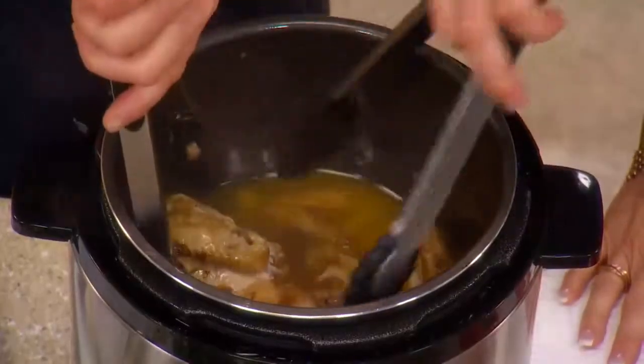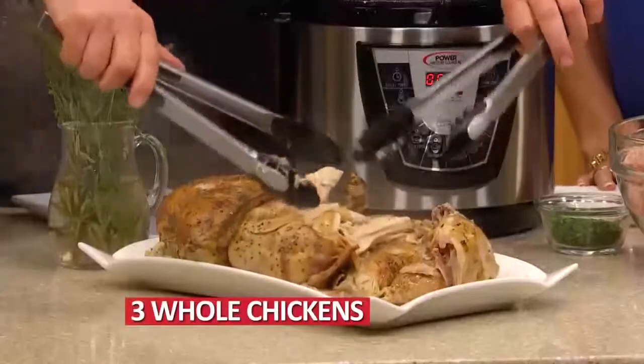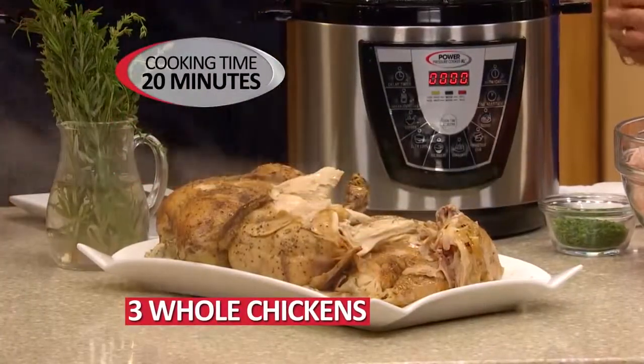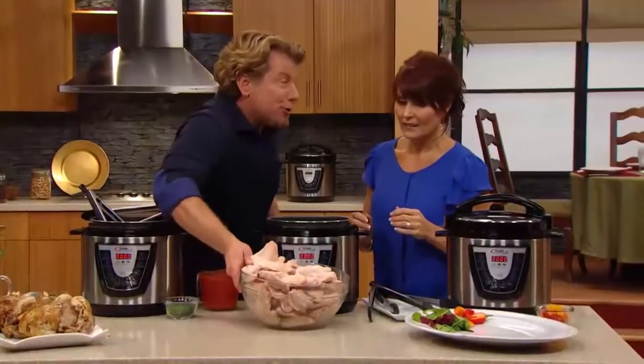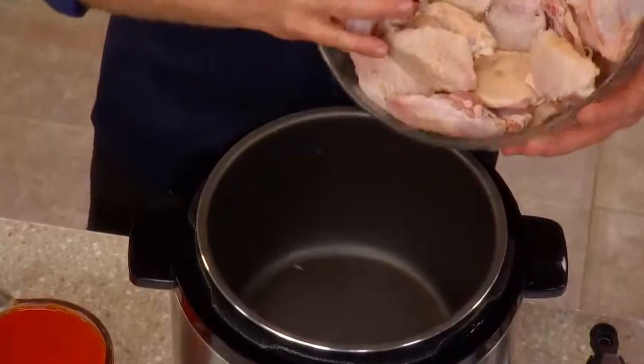Oh my God, look at this. That is absolutely gorgeous. It is. But you know what? I pressure cooked it for 20 minutes. Now, the Power Pressure Cooker is fast. You get amazing results. But these are frozen though. But it's also really easy to use.